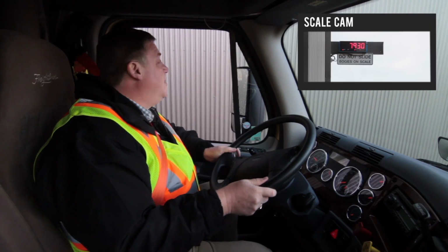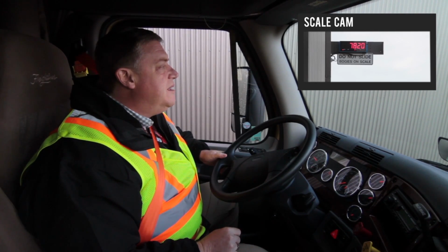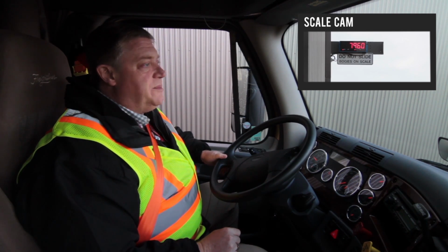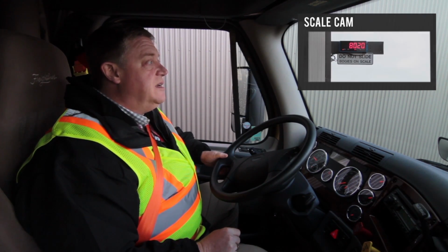And now we've got the back axle on the scale and coming in around 8,000 pounds. So that's about 18,060. So significantly less than our current tractors, which often weigh in close to 21,000.